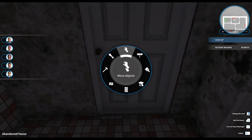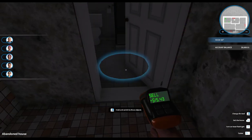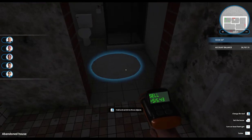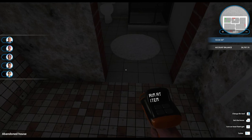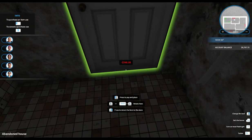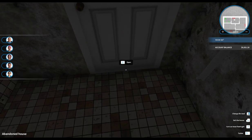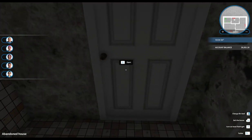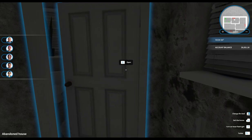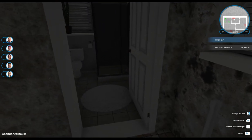Okay, so let's try that again. Can I get anything for it? Yeah, I can. I'm going to lose a little money on that, but we're going to learn as we go. Okay, and I want to make sure that's in the frame. Okay, much better. We got to watch for that. Make sure that the door sits in the frame. I like it. Doesn't obstruct anything.